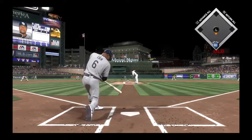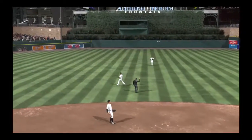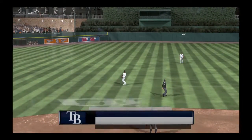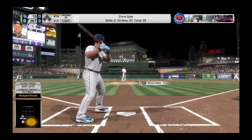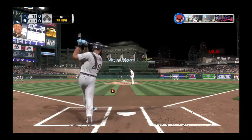Hey, 0-2 pitch in the dirt. I think that was a purpose pitch. These guys are swinging at just about everything, so he's going to take a chance to see if they'll chase one even further out of the zone. Third baseman number 20. Here's the third baseman, Adrian Beltre. Comes into this at-bat 0 for 1 in the ballgame.